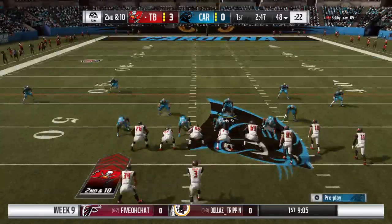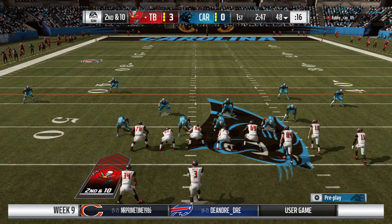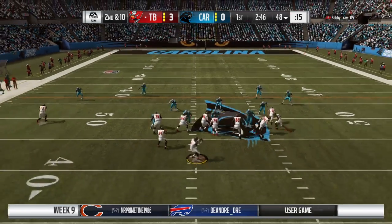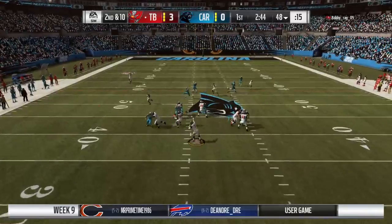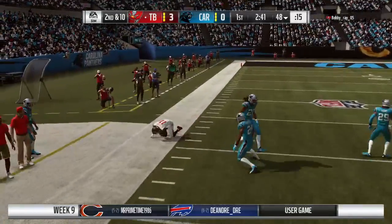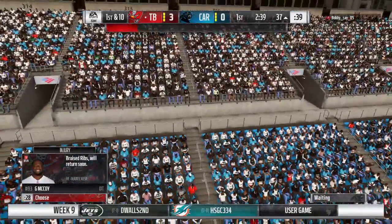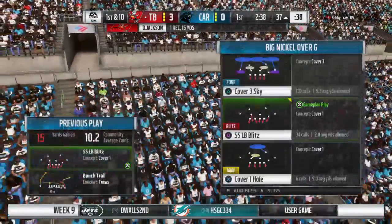Ready. Back to the two. On 2nd down, Winston again. Bringing it in, Jackson left side. And he's brought down. It's his first catch, and it'll be good for 15 and a 1st down.